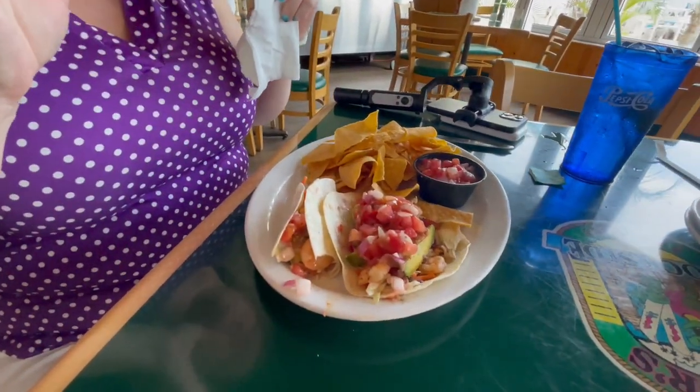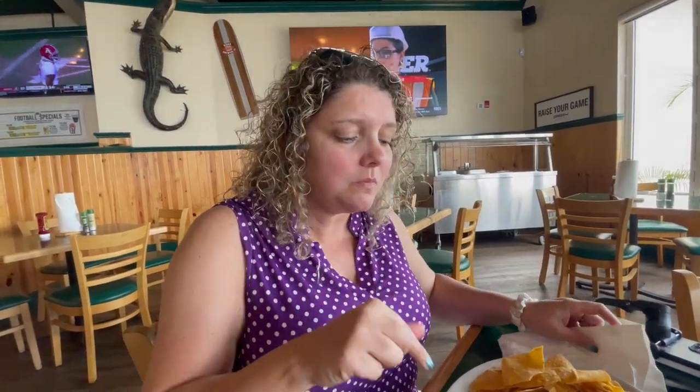Good food. It's not as blackened as I expected it to be. So it's not as spicy. So if you don't like spice, this would be a really good one for you. Cool. Very good.